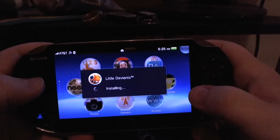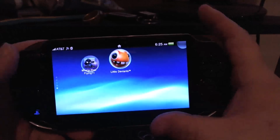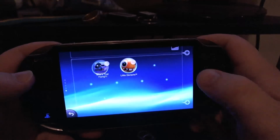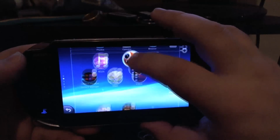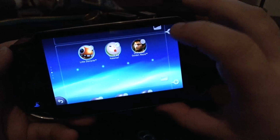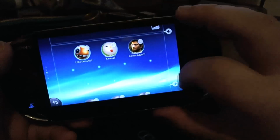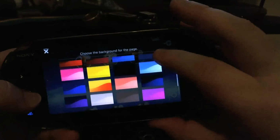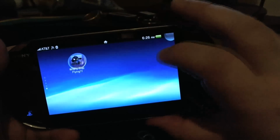Wow, this is taking a long time. Apparently it's going to automatically place it on the bottom one. You can actually rearrange it by holding the touch screen and then just dragging and dropping like you would on an iPod or something. And you can create new screens just by pressing the plus right here. Get rid of it by pressing the X. I think you can change the color of it, background, all that. So there's a lot of customization in there.